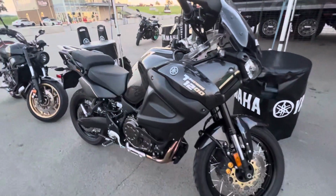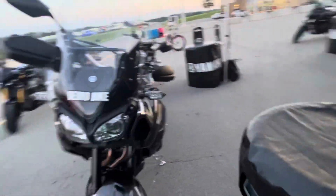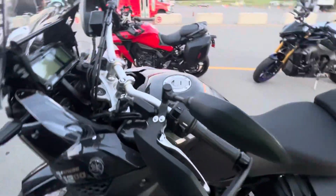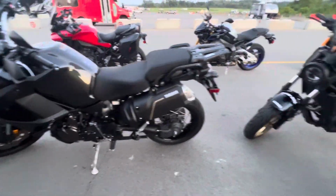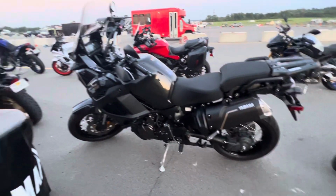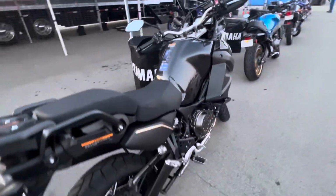I have a Suzuki V-Strom 1050. I might want to come and test ride that. But then again, I could test ride it at my dealership. I'm sure they have it. Oh, it's not a chain. That's a belt drive. I have to ask him about that one. That one I'm familiar with. Yeah, I might ask him.